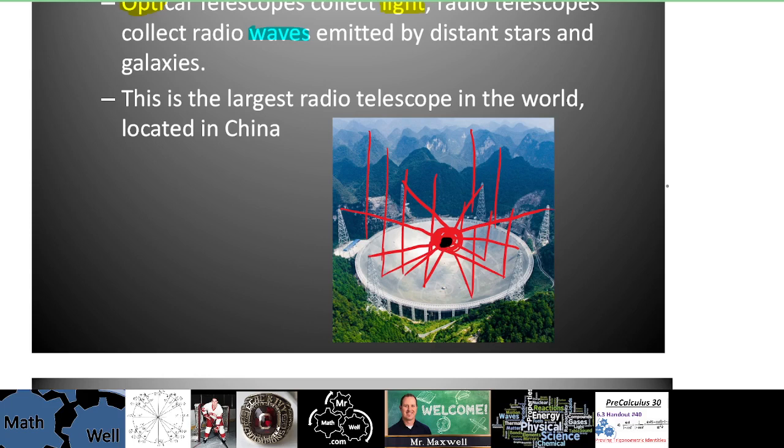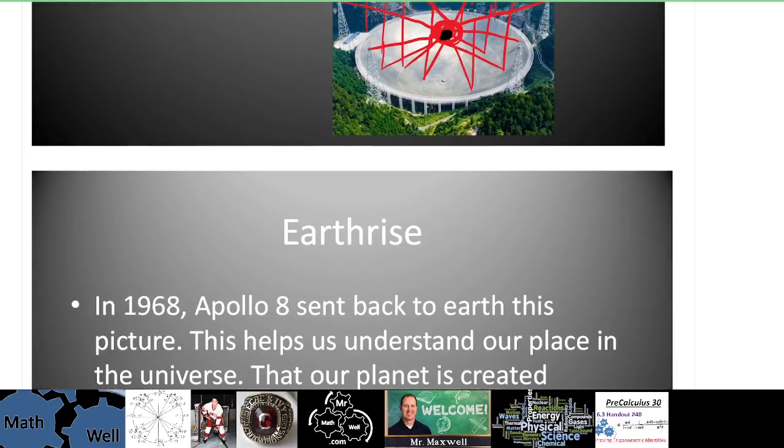So pretty cool. Again, I don't know too much about it. In the future, maybe it'll be producing images and giving us data from, I'm sure, galaxies that we don't know anything about. So pretty cool. Any questions?